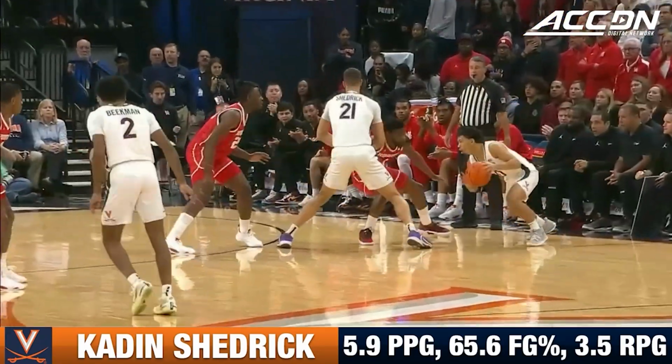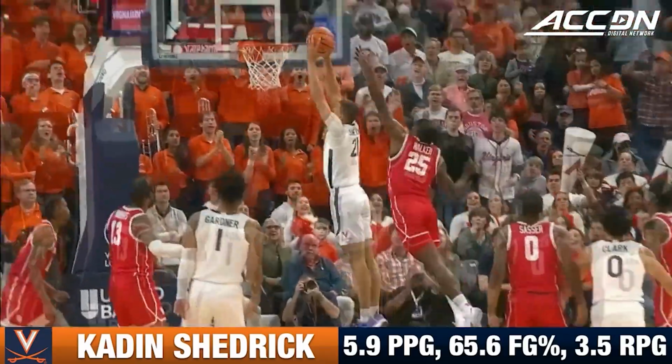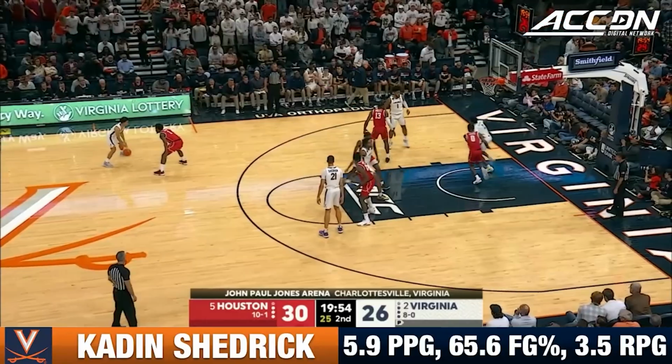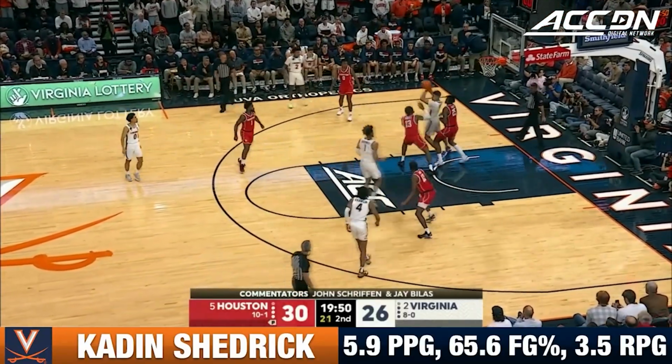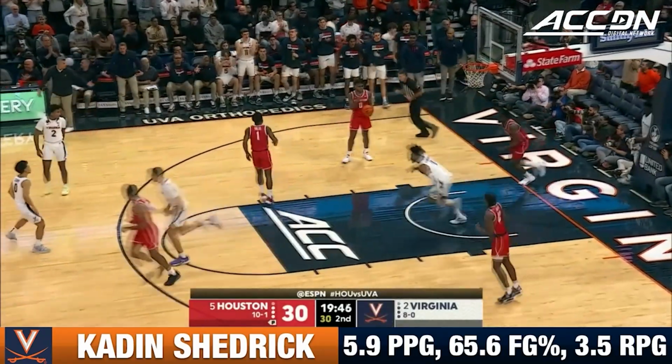Ball screen in the middle of the floor. You have to be attentive to getting back. You can't stay with the ball too long. That's what Jarris Walker did. Easy bucket for Kadin Shedrick. Immediately they go into Shedrick. Nice pass to Gardner, finishing it strong.